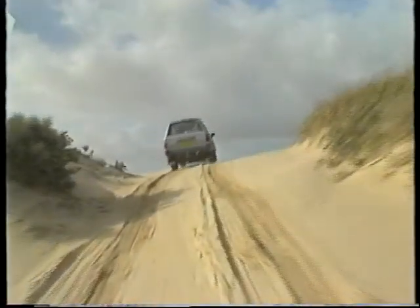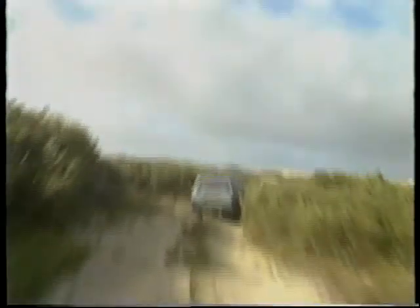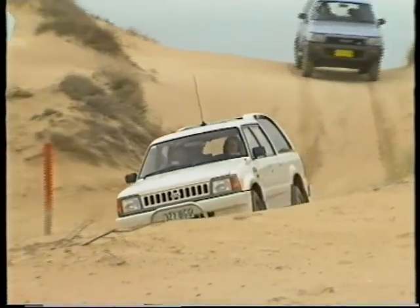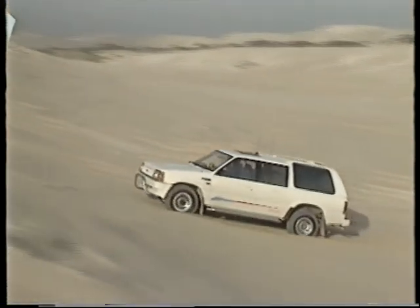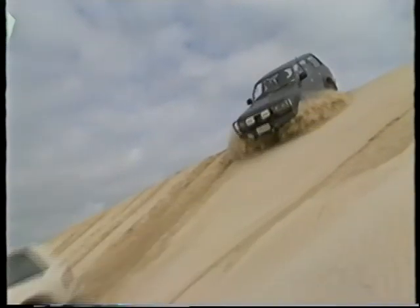Tackle dunes head on and exercise caution on steep slopes. Do not brake and keep the nose of the vehicle pointing downhill. Don't go fast, but don't go so slow that the wheels stop or the vehicle begins to slew sideways. A little acceleration will keep the wheels rolling and the vehicle pointing in the right direction. You'll be surprised at how steep a dune you can descend safely once you have the experience and the nerve.